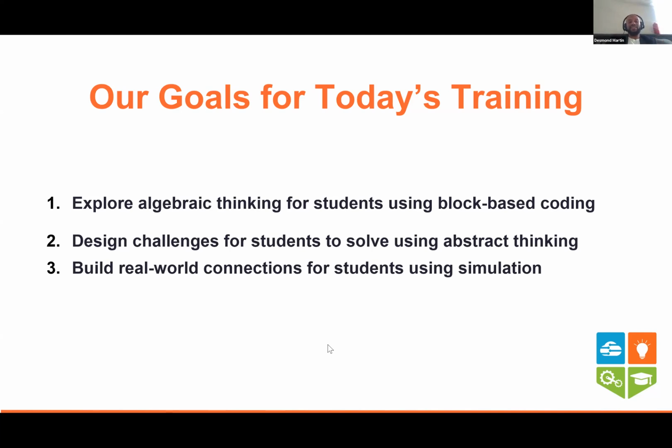The second thing, and we'll be doing this throughout the entire webinar, is thinking about designing challenges and scenarios for our students to solve using abstract thinking. We'll dig into abstract thinking some more, but we know that because our students may not have access to all of our technology, in this case, a drone, it's going to be important for them to combine the real world and even the models and the simulations that we'll be able to do with them in order to solve these problems.